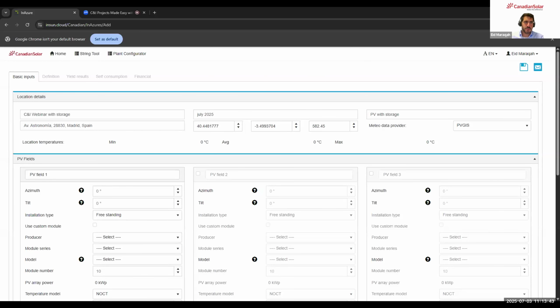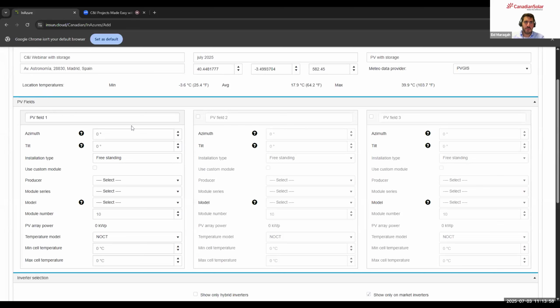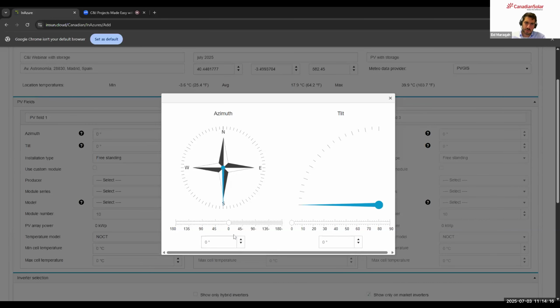As you can see, once you type in the address, you get the coordinates. This is the meteo data provider, PVGIS, and then you also get the location temperatures: minimum, average, and also maximum. And then here you can start designing your PV plant. You can select up to 3 PV plants or 3 sections of a PV plant with different characteristics. So you have the azimuth, the plant orientation. We can just leave it at 0, or we can set it as minus 90.